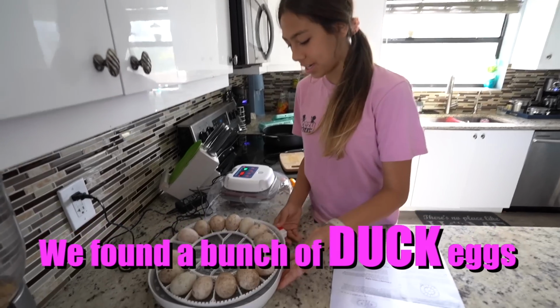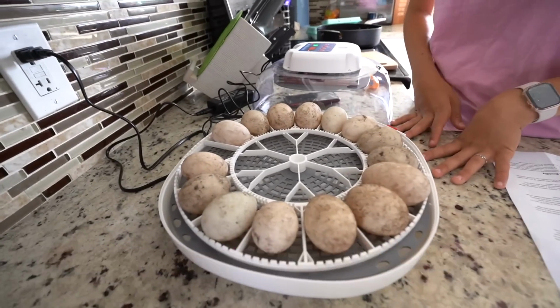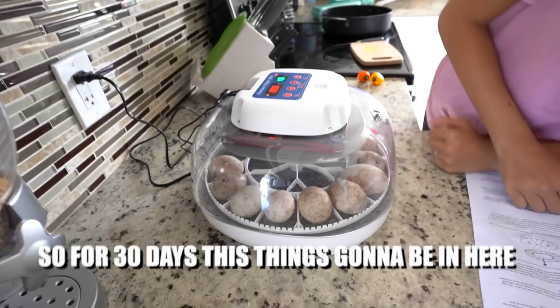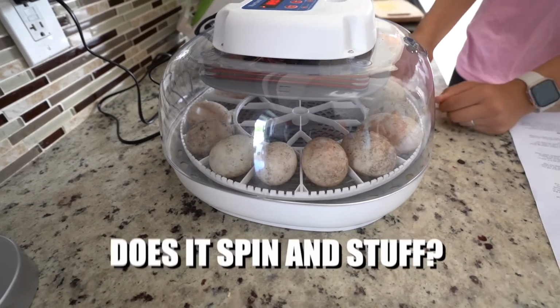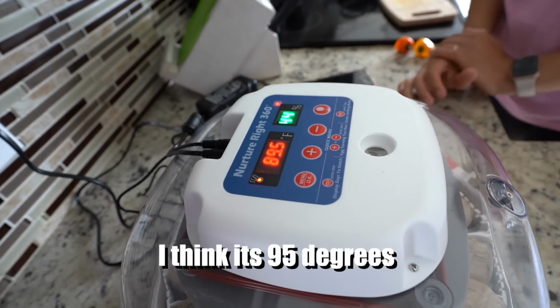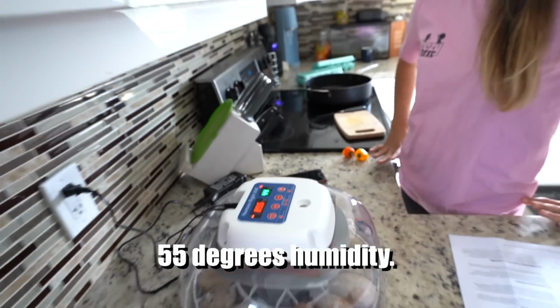We found a bunch of duck eggs and now we're gonna try to incubate them. How long does it have to stay in here? 30 days. So for 30 days, this thing's gonna be in here? Does it spin and stuff? Yeah, it has an egg turner. What temperature is it supposed to be? I think it's 95 degrees and 55 degrees humidity.